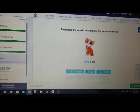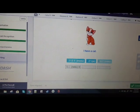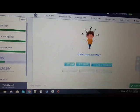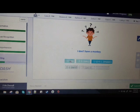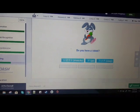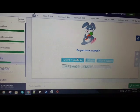Yay! I have a cat. Neko ga imasu. I don't have a monkey. Saru ga imasen. Do you have a rabbit? Usagi ga imasu ka?